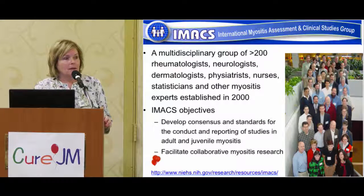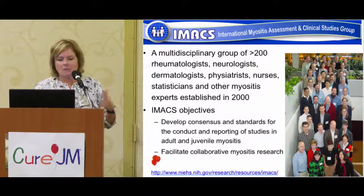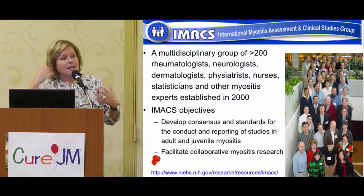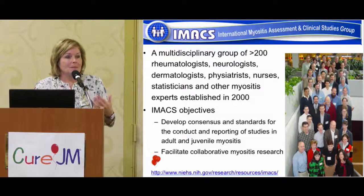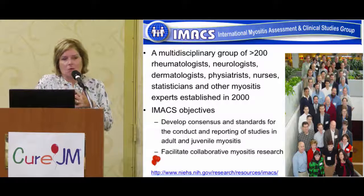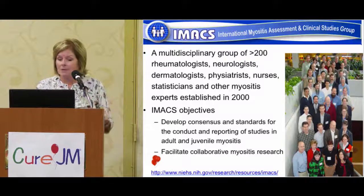Another thing I want to highlight is another group, the International Myositis Group. This is made up of all kinds of specialists that came together to help improve our outcomes by giving us some more standards around what does it mean to improve? What does it mean when someone's better? My saying someone's better may be different than Lisa Ryder's saying something better, but how do we do it? How do we speak the same language and all be on the same page?